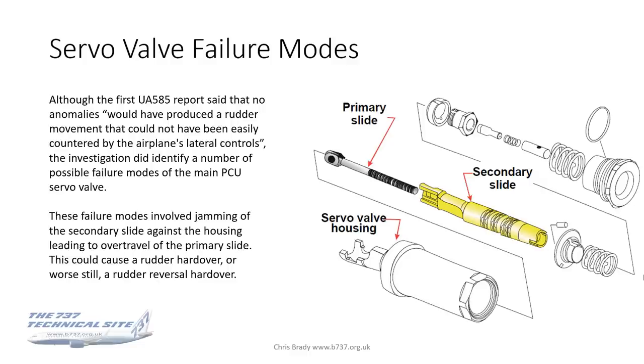Okay, so let's have a look at a failure mode. Now, although the first United 585 report said that no anomalies would have produced the rudder movement that could not have been easily countered by the airplane's lateral controls, the investigation did identify a number of possible failure modes of the main PCU servo valve. And these failure modes basically involve jamming of the secondary slide against the housing, leading to an over-travel of the primary slide. And that could cause a rudder hardover, or worse still, a rudder reversal hardover.